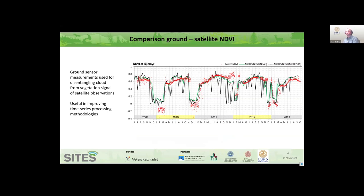Another practical use that we have been exploring here at the university is how these proximal sensors can be used to help us fill up the gaps in the time series of satellite images. Here we have satellite images in black and green, which is MODIS, and the points in red are the ground sensors that we are using. We can see how it really follows nicely the vegetation signal of the satellite observation.